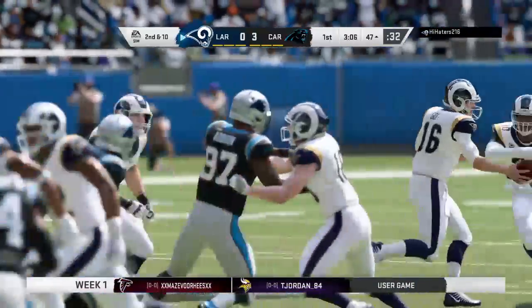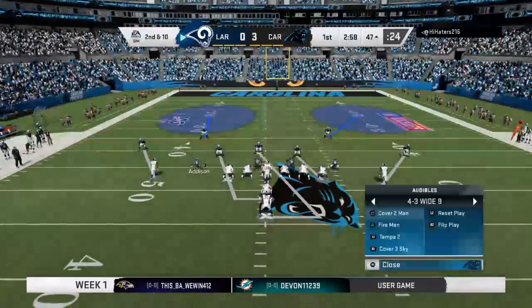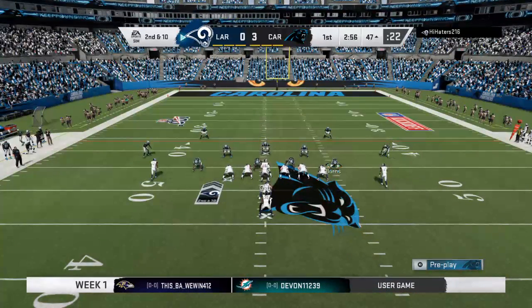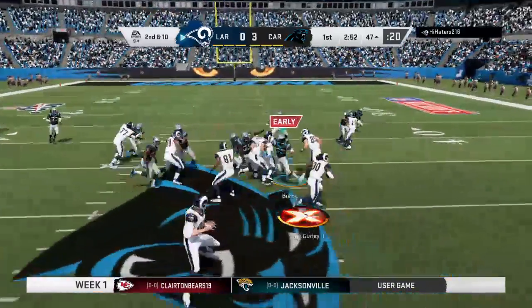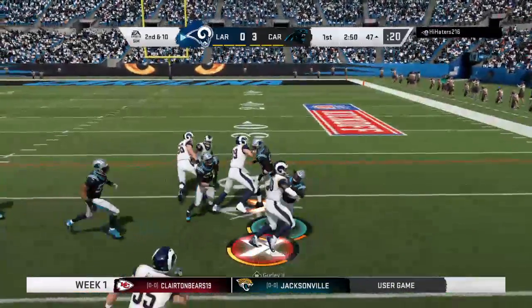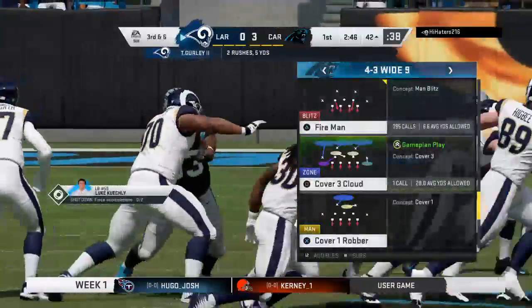2nd and 10. So after the run for no gain, here's 2nd and 10. Goff turns and gives to Gurley. He takes it down to the 42, a 5-yard run.